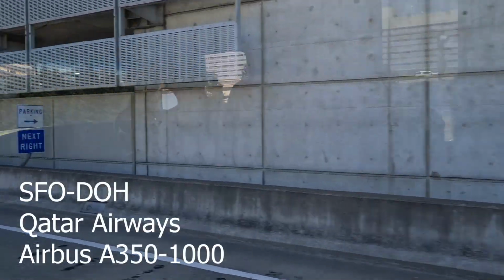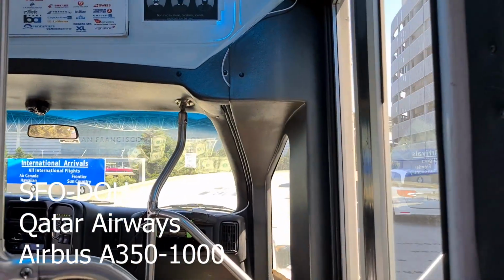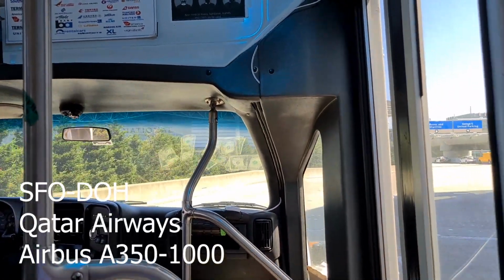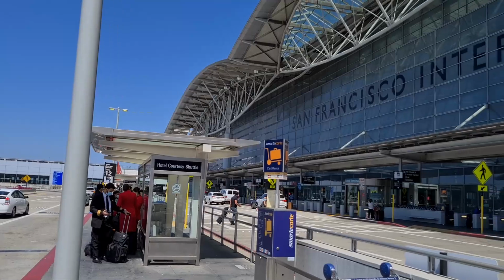This time we're going to be flying from San Francisco to Doha aboard Qatar Airways on their amazing Airbus A350-1000. Let's get started.